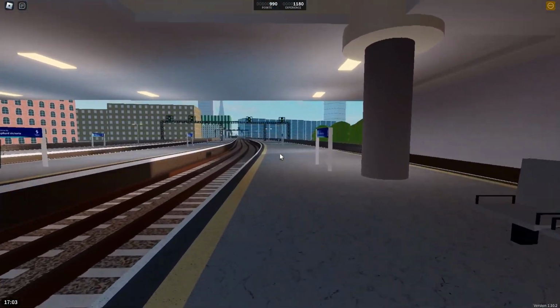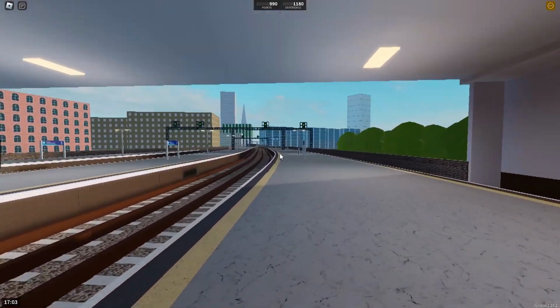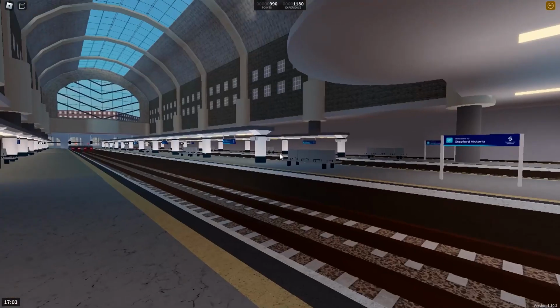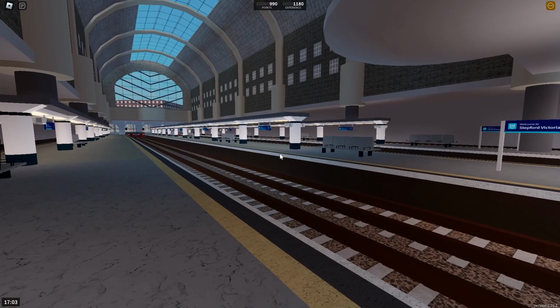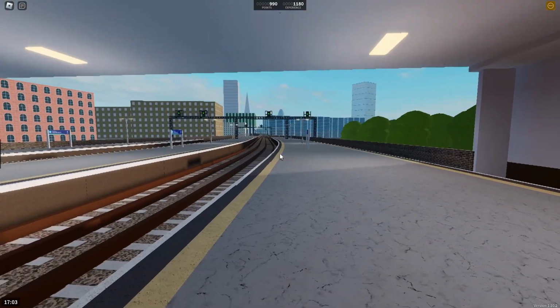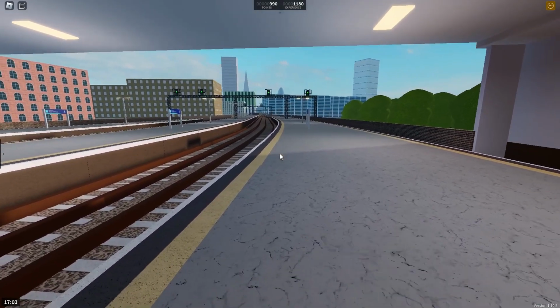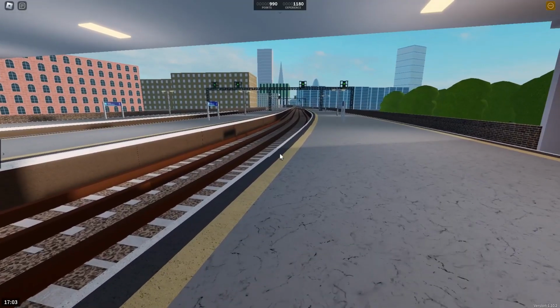This is my second least favorite station, and it's where all the noob trains come from. So, yeah, you don't want to be here. There's a lot of 357s and 707s here. A lot of them. But let's move on to the worst station, in my opinion, of SCR.